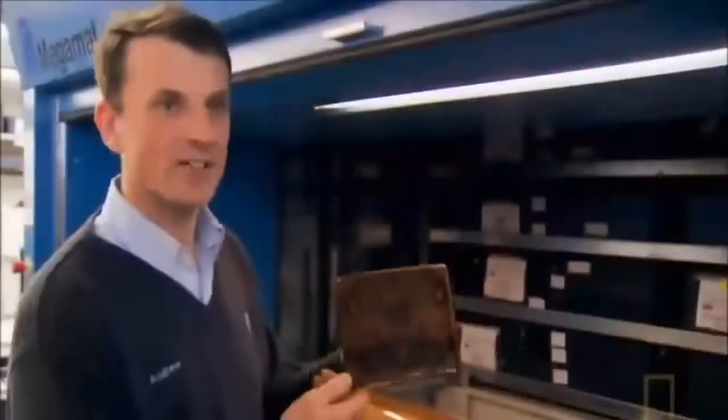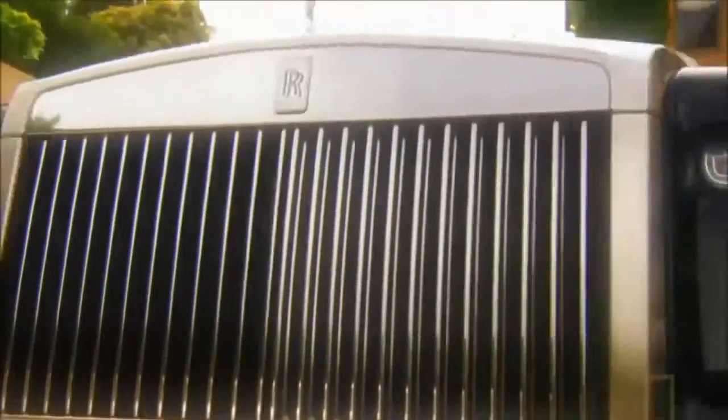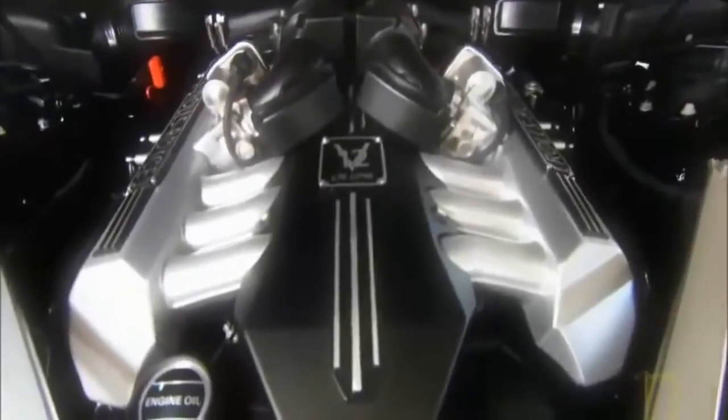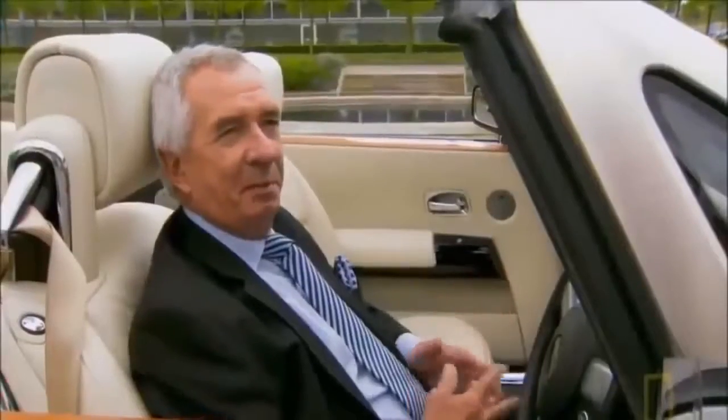Exotic woods are sculpted into automotive showpieces. The art of the bookmatcher comes to life. Stately beauty is matched by stunning brawn from a potent V12 powerhouse. It's just like being on a magic carpet.